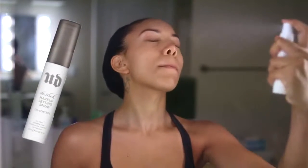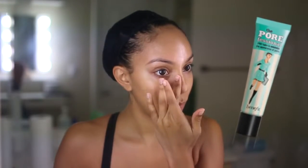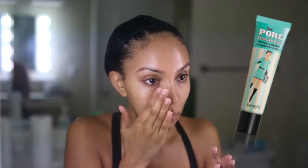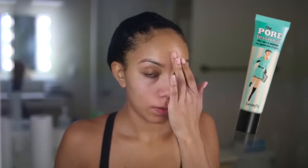Starting off with a clean, moisturized face, I'm just going to go ahead and take my Urban Decay De-Slick Makeup Setting Spray with oil control, and then my Benefit POREfessional primer, which is just going to fill in all my pores. I'm going to put that in all the areas that I have the biggest, widest, openest pores. You can almost see how it's mattifying my skin.